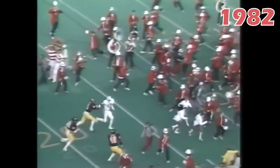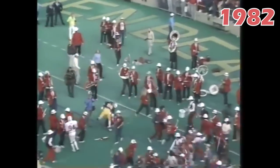Oh, the band is out on the field. He's going to go into the end zone. The Bears have won. The Bears have won. Oh, my God, the most amazing, sensational, dramatic, heart-rending, exciting, thrilling finish in the history of college football.